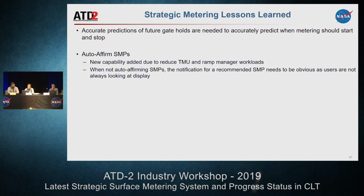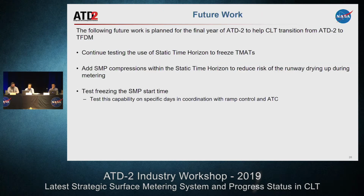So where are we going from here? We plan on working with American, as I said, to continue extending the static time horizon. We want to really work with them to leverage surface metering. As we go to those longer ones, we're adding in the SMP compressions, similar to TFDM's compressions, so that we can reduce the risk of running the runway dry.